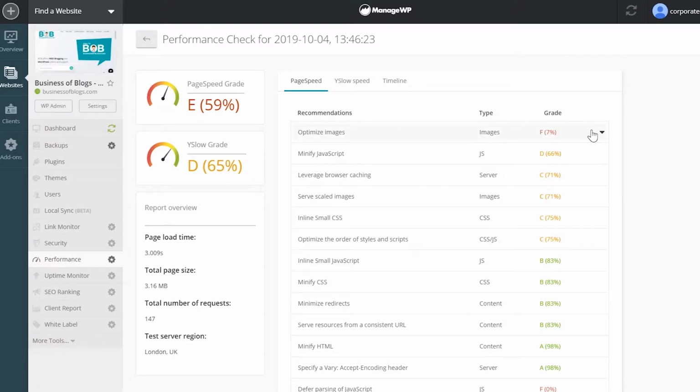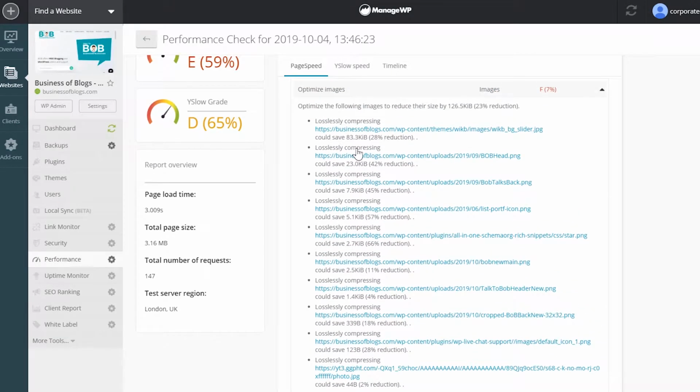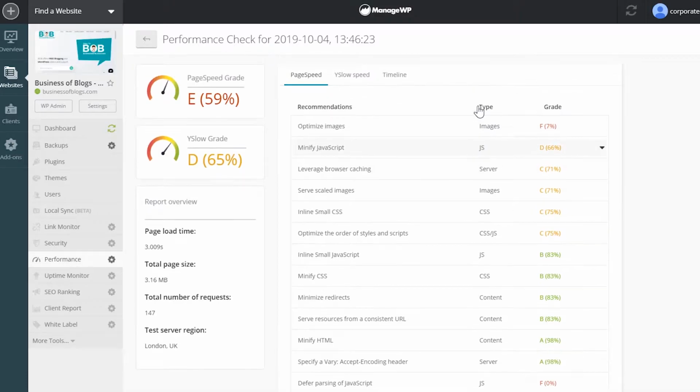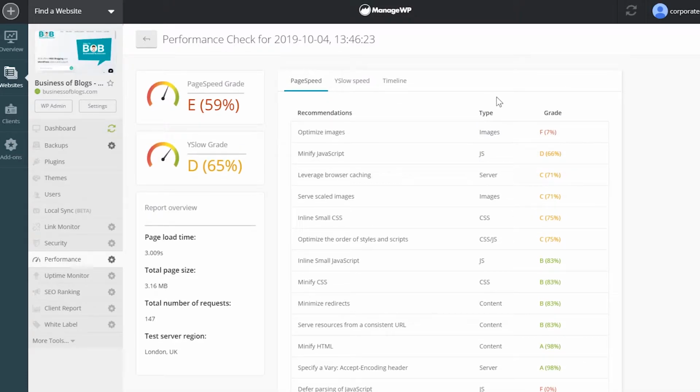So you click in here on each single one, and it tells you what you need to do. Optimize the following images. So we download an image optimizing plugin and we run them through. I'll come to that at a later date. Minify JavaScript, leverage browser caching, etc., etc. Lots of things to do there. So this is basically forming my checklist of all the things to get my website, my WordPress blog, up to A grade, which is the pinnacle.